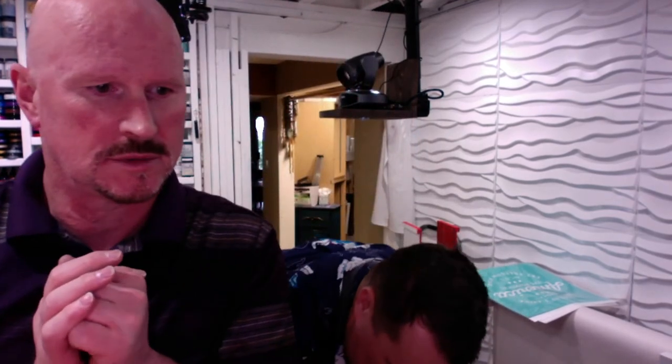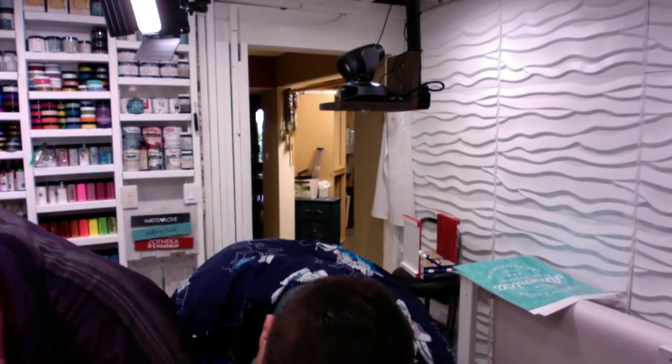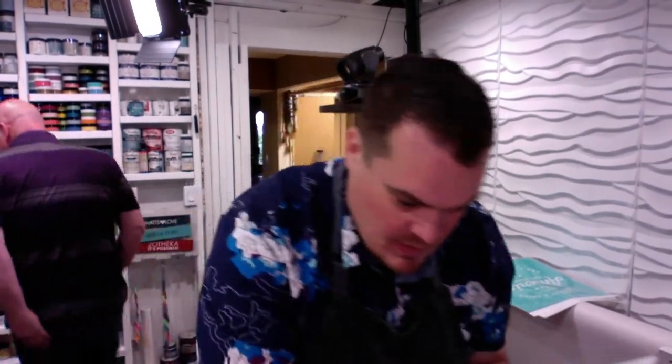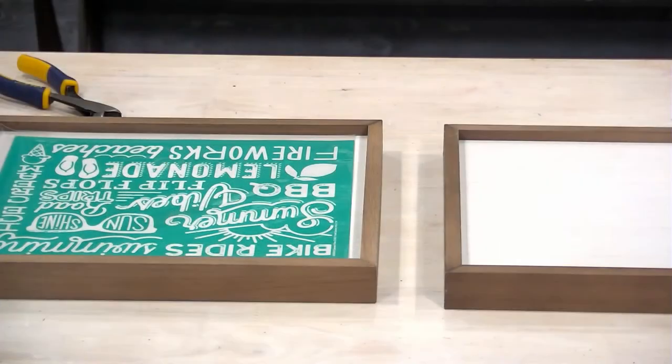See my pretty face? Oh my gosh. Excuse me, Sean. Excuse me. Watch out for the dog behind you. That's why I say maybe you should go over there. Sorry, camera. Little girl. Well, that camera's facing the other way. Oh. Well, okay.